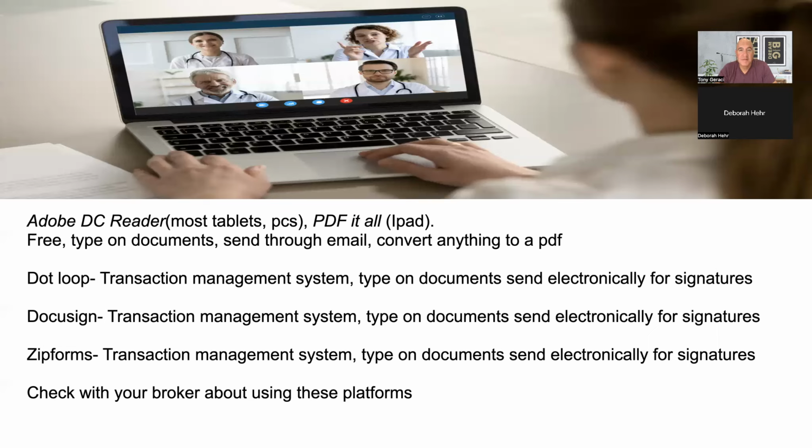I have my little disclaimer down at the bottom to check with your broker about using those platforms, because you need to know what you're doing when you're using them. These are very basic rules in our office. As long as you're using the correct forms, use whichever one is easiest or best for you. In our office we have agents all over Ohio.